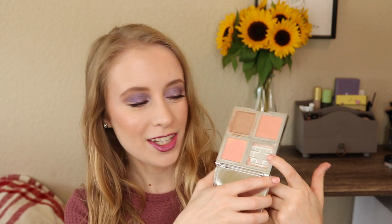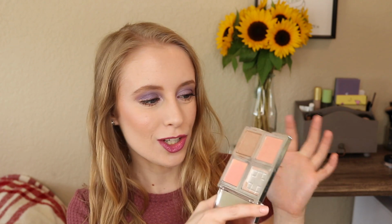One of them is this e.l.f. Beautifully Bare Natural Glow Face Palette, and it used to have a highlighter in here, but the highlighter is done. I finished it, so I'm just bringing this for the bronzer and the 2 blushes. That way I'll have everything I need when it comes to those products.